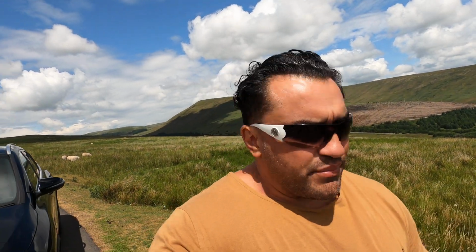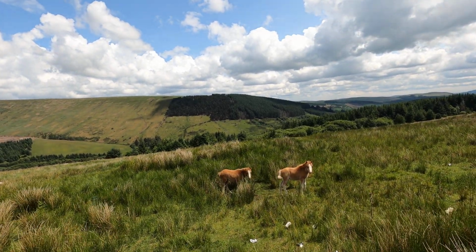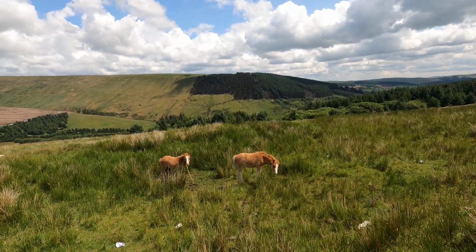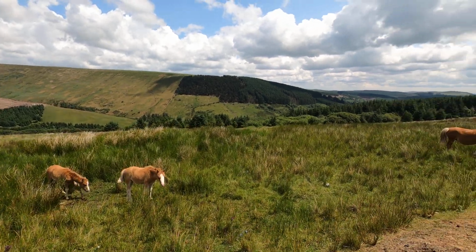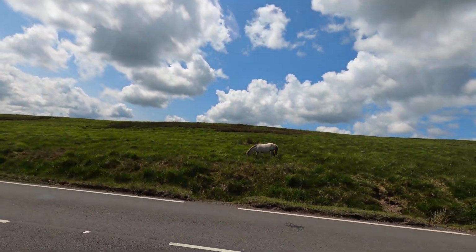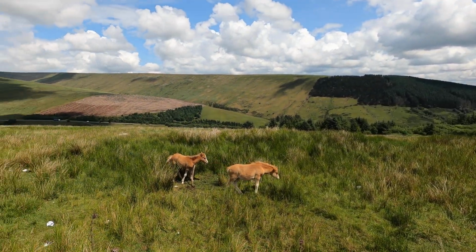And check it out, guys. Baby horses right here, right by the side of the road. Look at that. Hey guys, how's it going? You guys are handsome and cute. I assume that's mama, and I assume that's papa, mama, the babies.